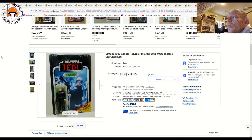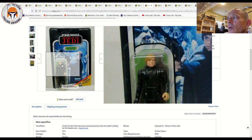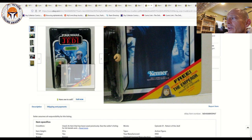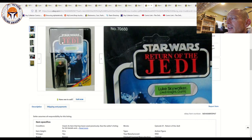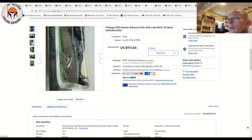But this one was the big surprise, and a number of you reached out to me about this, so thank you for sharing. But you know, it was not a clear blister. It looks clear, but it did have some yellowing. But I've been told by some of the Luke experts that this was a fairly rare one with the free Emperor offer kind of banner down there at the bottom. It did have a pretty prominent crease in the upper left hand corner, and it was close to clear.